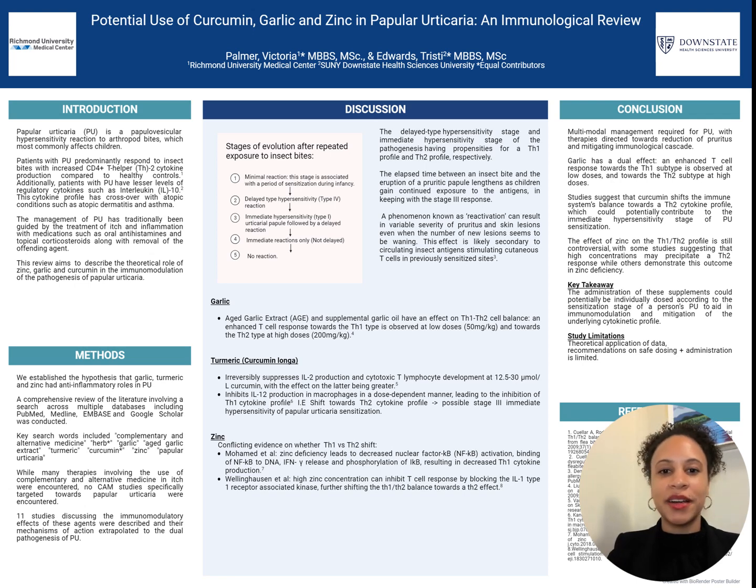So papular urticaria is a papulovesicular hypersensitivity reaction to arthropod bites, and this condition most commonly affects children. Patients with papular urticaria predominantly respond to insect bites with increased CD4 positive T helper 2 cell cytokine production compared to healthy controls. Additionally, patients with this condition have less regulatory cytokines such as interleukin 10, and there is large crossover and overlap with other atopic conditions.